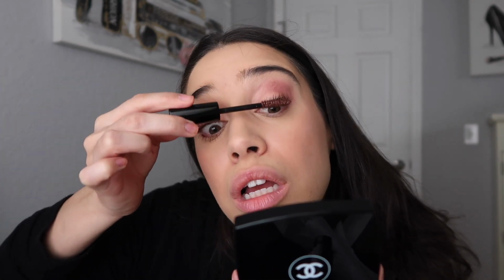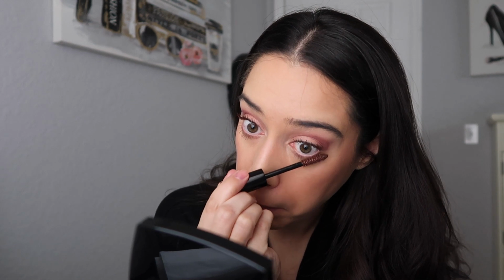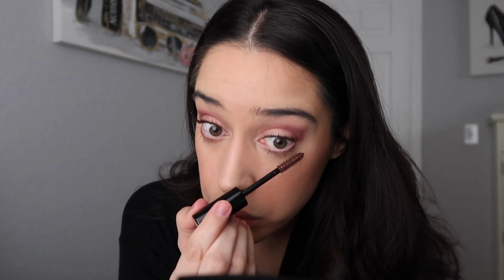I did get a smudge of mascara on the top lid. We're gonna have to let that dry before I can even touch it. I mean, is that gorgeous or what? Now let me do the bottom lashes. So pretty.